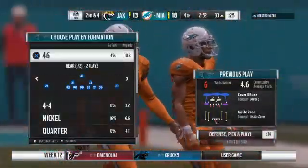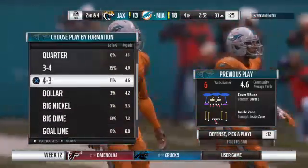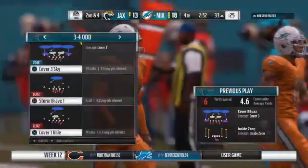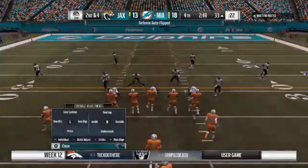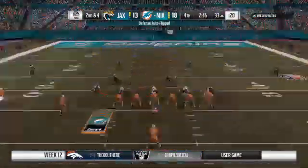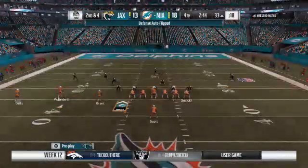Defense, take care of it. They got a good chance of ending up winning this game. Clock continuing to run. They'll probably wind this all the way before snapping it on second down. Here we go.